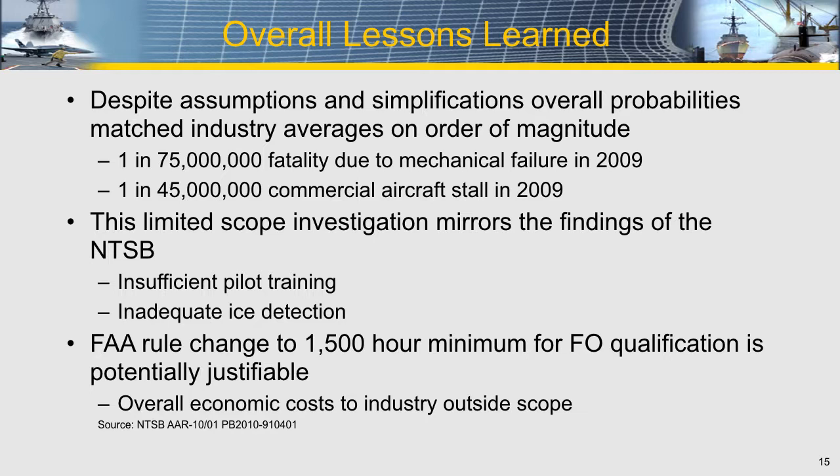However, I pulled some statistics off the NTSB website. If you look at the 2009 statistics, there's about a 1 in 75 million flight hour fatality rate due to a mechanical failure on an aircraft, which is the same order of magnitude as our 99 million that we just showed on the last slide. Also, 1 in 45 million flight hours was about the commercial aircraft stall rate in 2009, and our number was right around 50 million. So it's interesting that with all the assumptions and simplifications, we could come up that close to the actual numbers at the time of this incident.